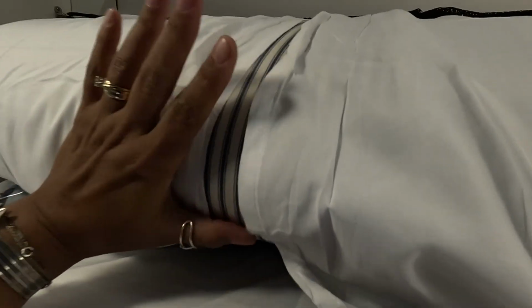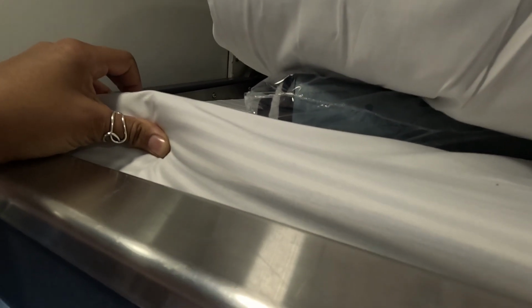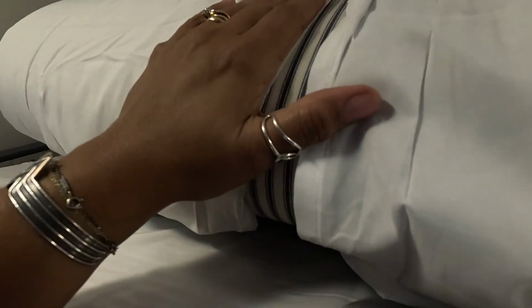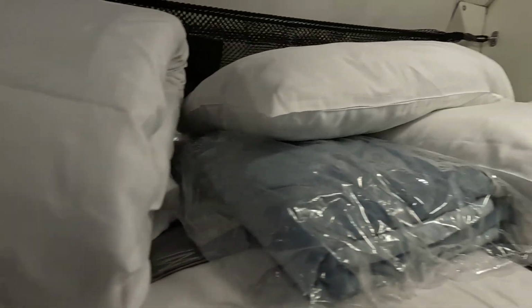So this is what it's like up here. I usually let Rob have this one, and he uses it up here because this mattress is not really that thick. As you can see, it's a little bit thicker on the updated ones like this one, but it's still not thick enough. So I usually give him this one because I don't really need it, because the seats down below are pretty thick. I'll show you those in just a minute. That's the length of it there.